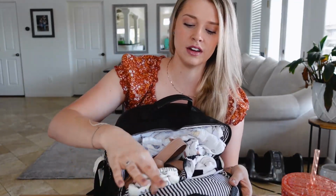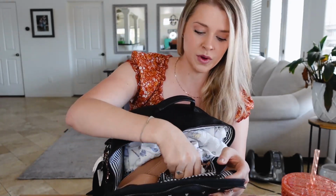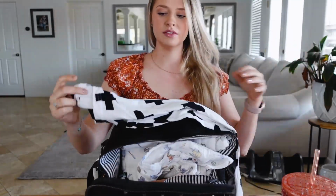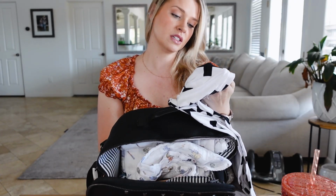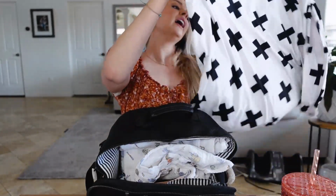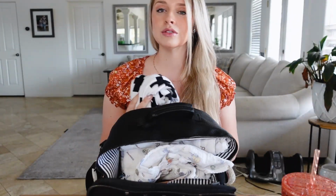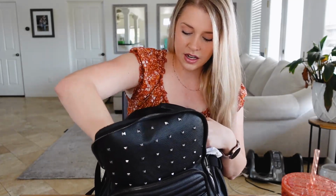Okay, we have Honest Company diapers. These are the baby's diapers, size 1. I've got a nursing cover here. This one is the Luxe version. I've actually had this for a couple of years, and this is the Milk Snob Luxe Collection. This is my favorite. I have the regular version too, but I feel like this one's held up so well, and it is white and it washes pure white again every time. It's super soft. If I forget to bring a blanket with me, I'll use this as a blanket for my baby. It's got a lot of uses.